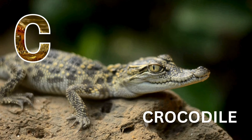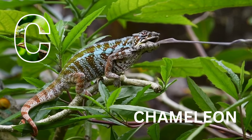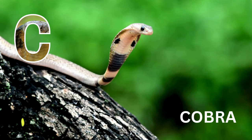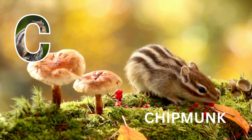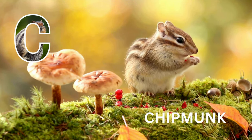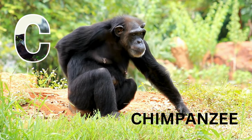C is for crocodile. Crocodile. C is for chameleon. Chameleon. C is for cobra. Cobra. C is for chipmunk. Chipmunk. C is for chimpanzee. Chimpanzee.